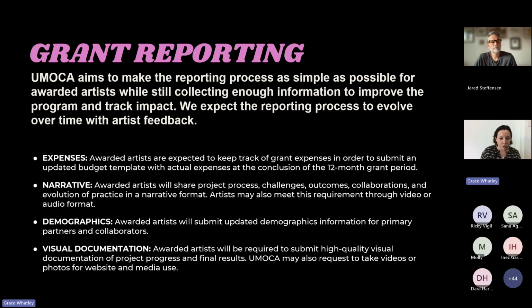So the reporting itself, we understand that administrative tasks are probably the worst part of being an artist, right? So we're trying to make that as simple as possible while still collecting the information that we need to improve the program, track our impact, and report to our funding partners. We're totally willing to work with you if something about it doesn't work. We can talk. We can set up a one-on-one meeting to meet those requirements, whatever we need to do.